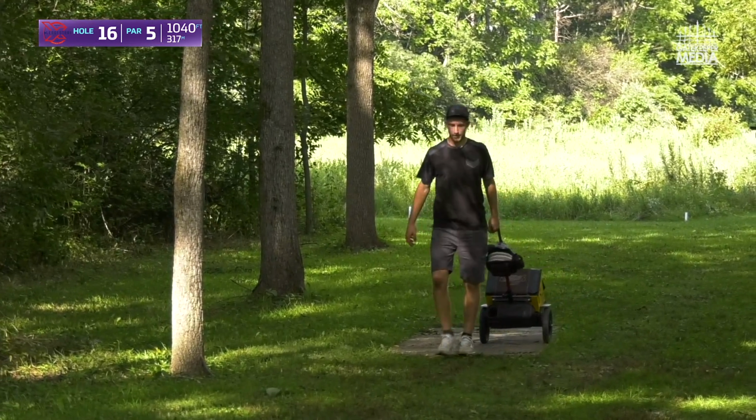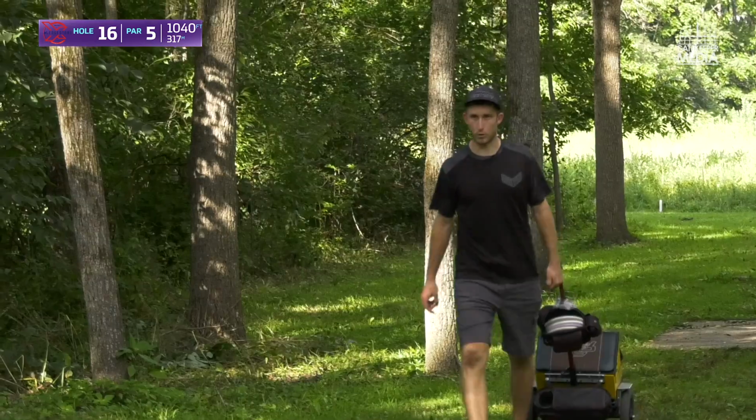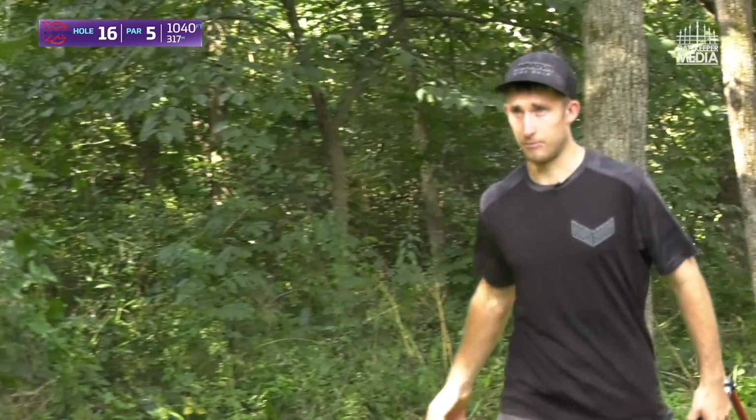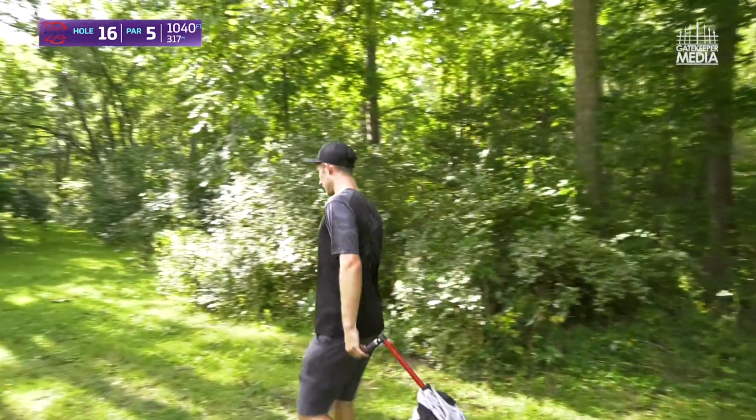It's going to be about 350 feet to the basket, as opposed to normally I'm throwing pig on the tee shot, destroyer on the 2nd, and then a pig on the 3rd. Now I'm throwing probably a Firebird because I got out of position on the drive.